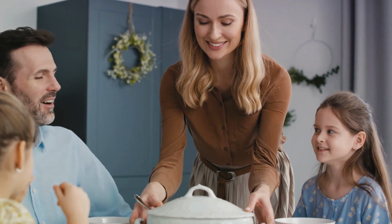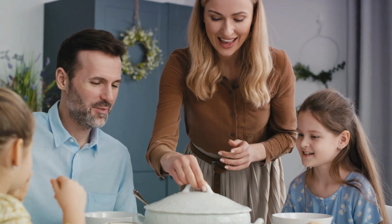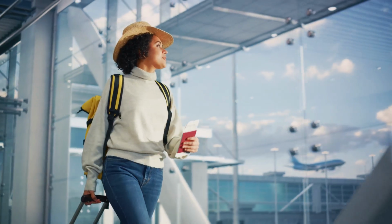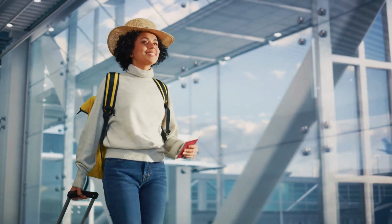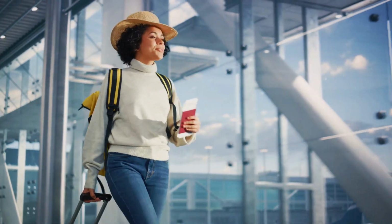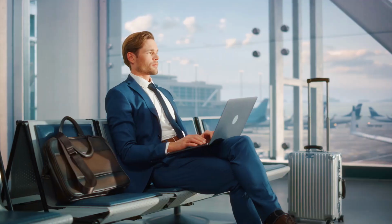Now let's talk about food. You might be tempted to grab something quick and easy, but try to opt for a healthy meal. Your body will thank you later. And finally, move around. Stretch your legs, do a quick walk around the terminal, or even a few jumping jacks if you're feeling brave. It's all about getting your blood flowing and shaking off that post-flight fog.